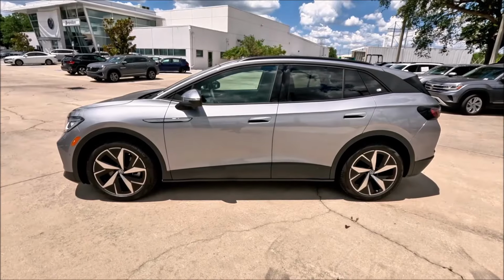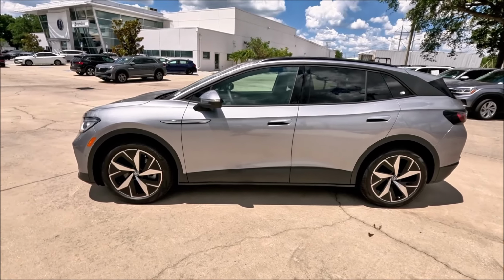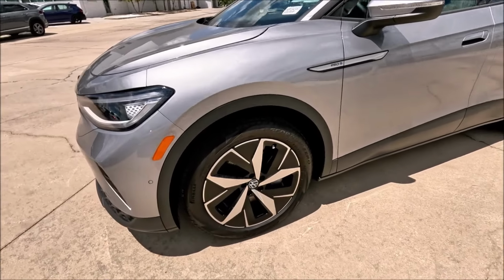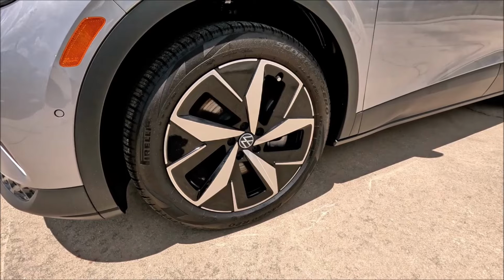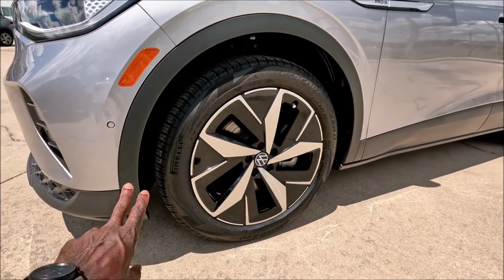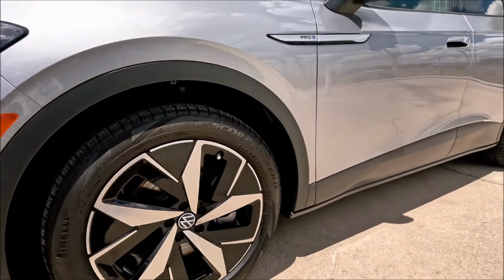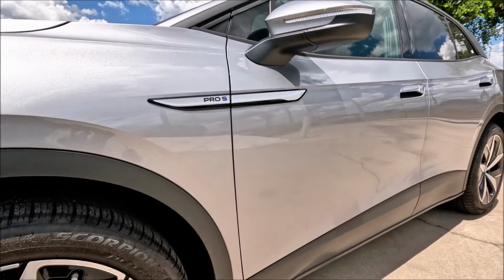Now check out the side profile, because what I love about this is the 20-inch aero wheels wrapped in Pirelli Scorpion Zero tires. These are the all-season tires that are gonna get you up and going like nothing else. Now with that said, you will see the plastic cladding on the wheel well to help protect it, the amber reflector, and then the Pro S badge, letting you know what trim level we're messing with here, from the front fender to the door paneling.